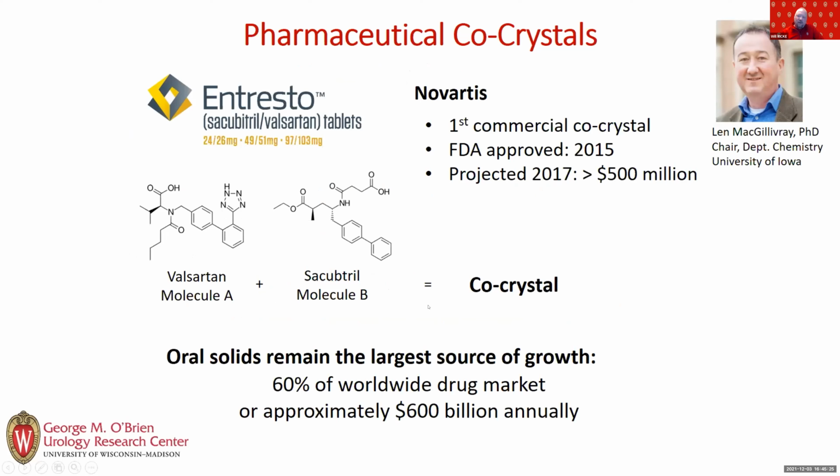Co-crystallization is, and I'm going to butcher this, Len, but I'm not a chemist, but if you take two compounds and they're able to co-crystallize, and in my world, you just mix the two together, they're going to co-crystallize and away you go.